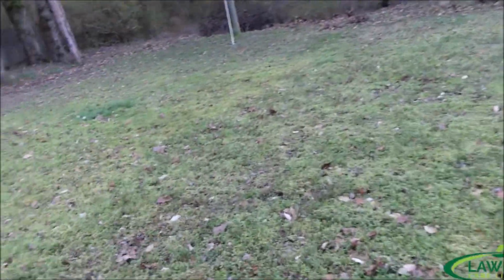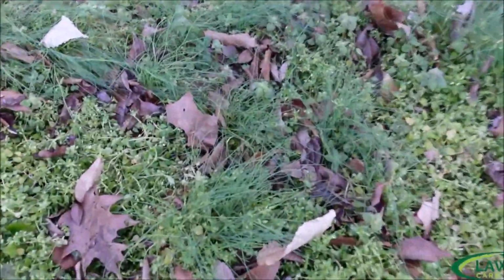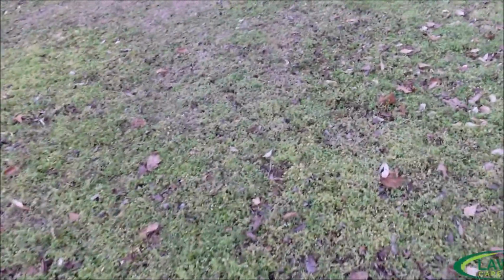Now, I said it's not going to get rid of every single weed. This wild garlic and wild onions over here, it's not going to kill those weeds, but they'll go away when it's hot. I mean, you can use metsulfuron to get rid of those.